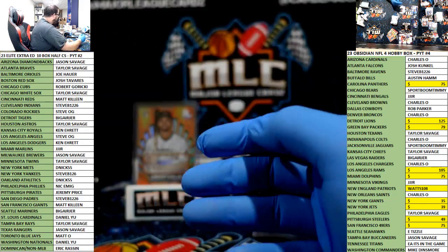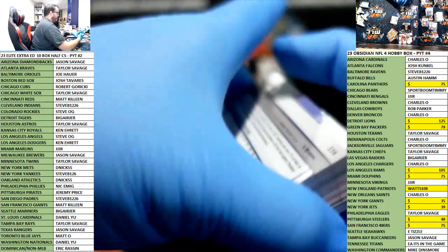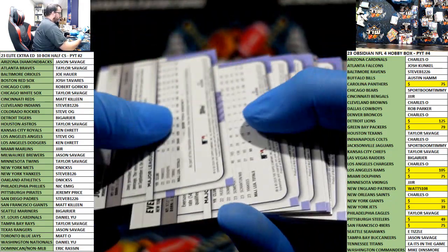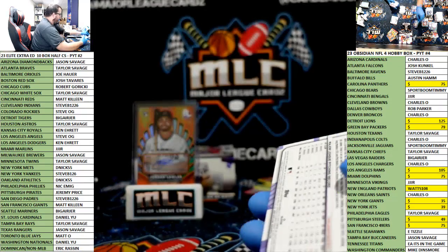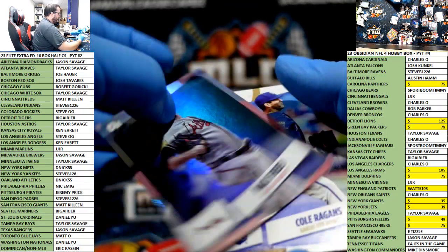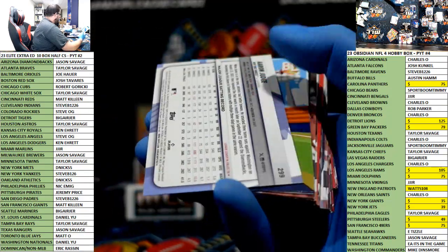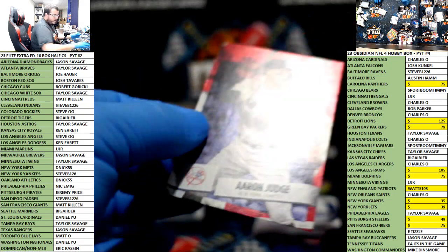Maybe we're PYTing my other case. Why do I always get confused every time? Zach Gieloff to the moon. Max Fried foil. Come on, first red.